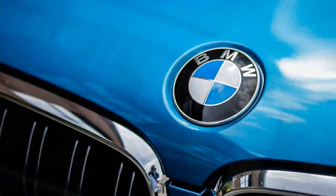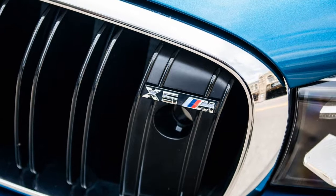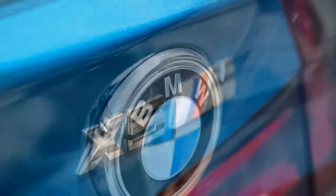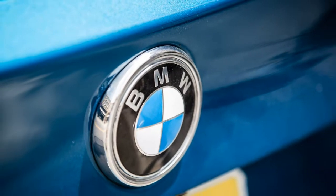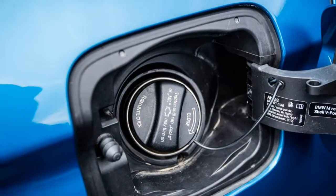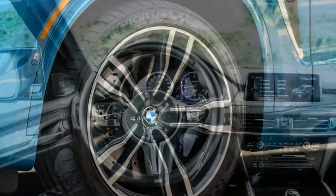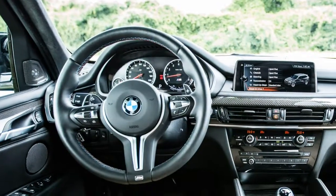Braking. Requiring 153 feet to come to a stop from 70 miles per hour, the X5M is surprisingly competent here for something so large. The model we tested, wearing sticky Michelin Pilot Super Sport tires, stopped 13 feet shorter than its nearest competitor.